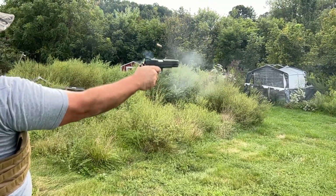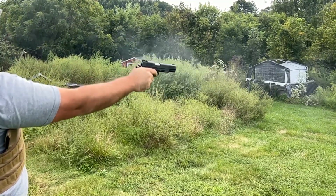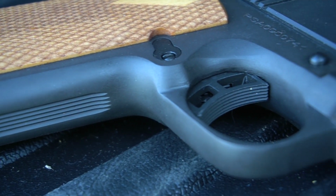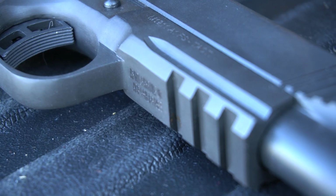Now the tactical one that I actually bought originally, I think goes for like $450 or something like that. Maybe 500, but it's actually out of stock right now. I guess it's the most popular one. Go figure. It's been very reliable. There's not really been any issue, and we've been using remanufactured ammo for the entire testing evaluation so far.